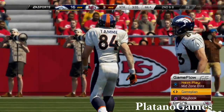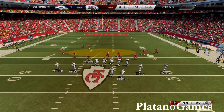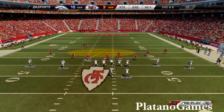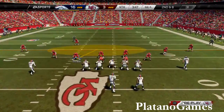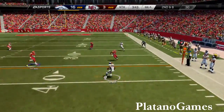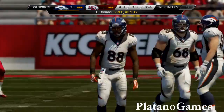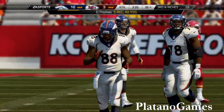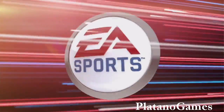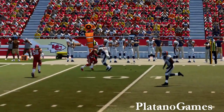Well, there's not much to say about that play, Jim. It was a completion by the quarterback, and it picked up a couple yards. Decker's in the slot. Let's go. Out of the gun. Looking to the right side and throwing. Muscles through the defender. Good job by the play caller that time. Calling for the short pass.